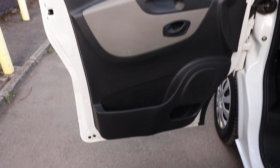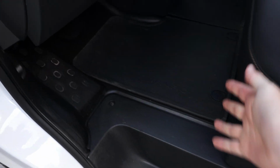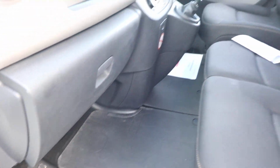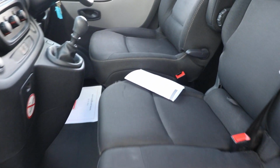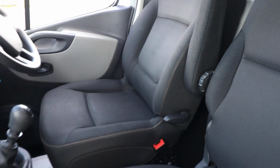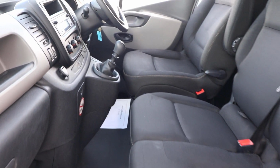This then moves us on nicely to the cab. Looking here at the passenger door card, that's all in really good order. The step is in good order as well. Same with the floor. We've got some nice genuine Renault Trafic rubber overmats as well, which is always a nice sign. It's always a sign that someone has looked after this vehicle. The seats are all in good order. Of course they are used, but there's no excessive wear or anything like that to the seats in here. There's no cigarette burns or anything of that nature.